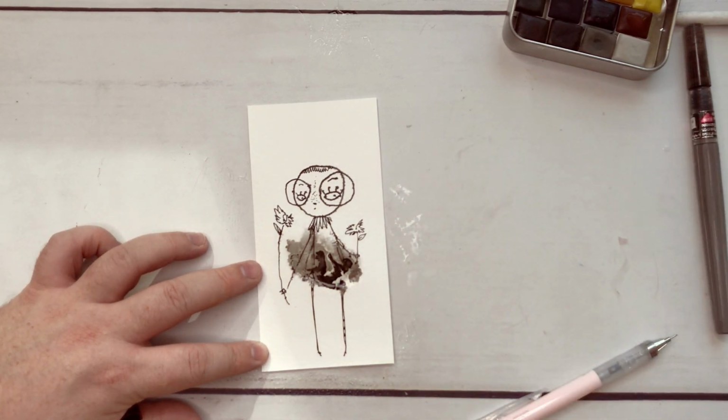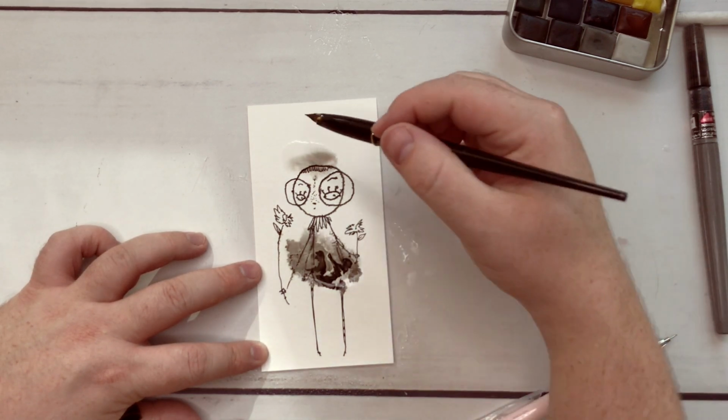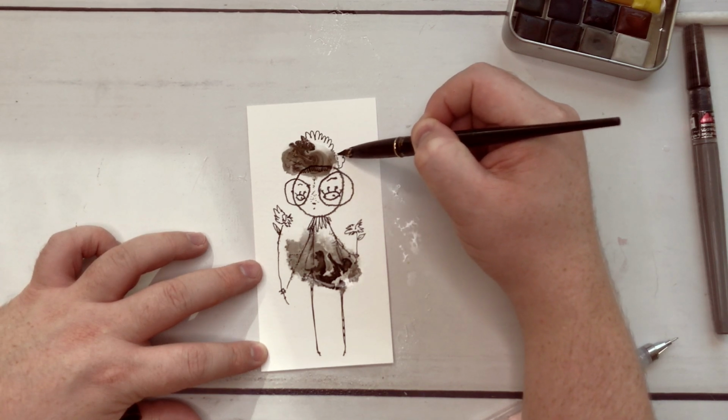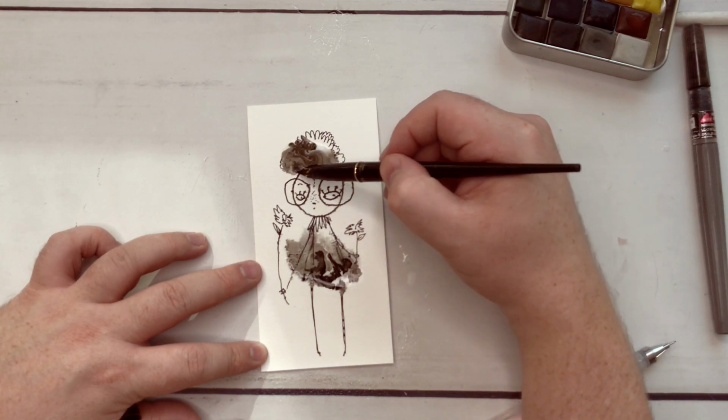I did the same thing for the hair. So sometimes I wet the paper and let it soak in and then draw over the top for a really light bleed. There are ways to kind of control how much the ink will bleed. And then other times I would leave a puddle so that I could get a very dramatic effect. And this is just fantastic.